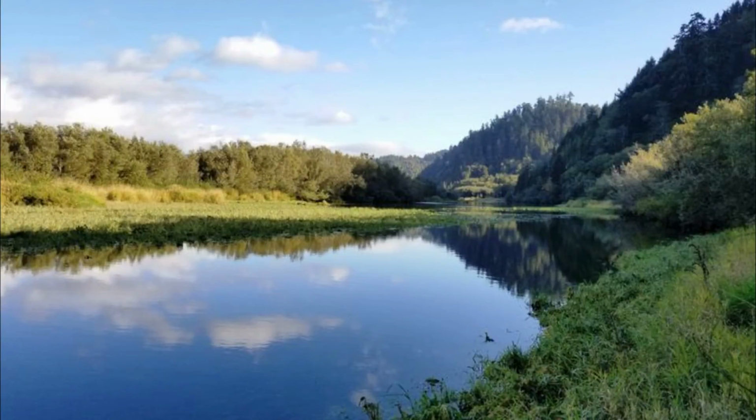There's a short trail right to the Klamath River, but you got to watch out for bear poop. And I guess, for that matter, bears. If there's bear poop, there's got to be bears, right? But what a wonderful backyard. You can't beat it.